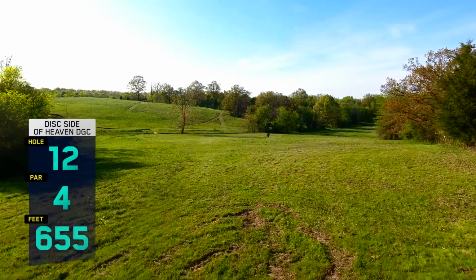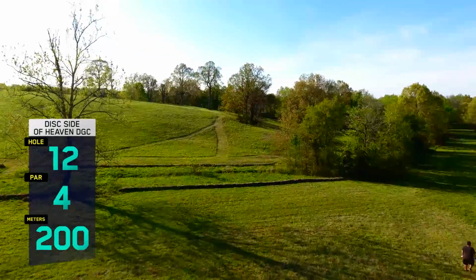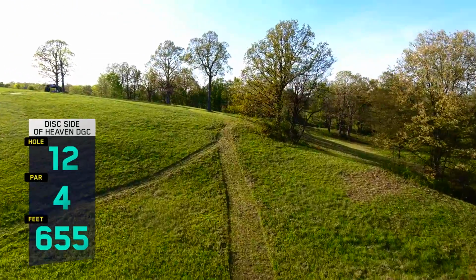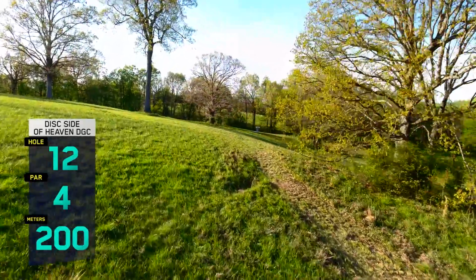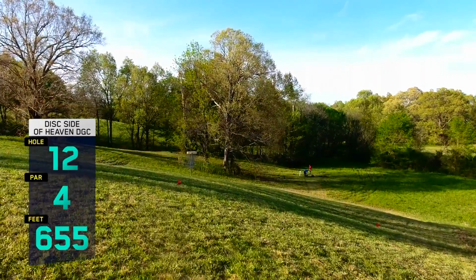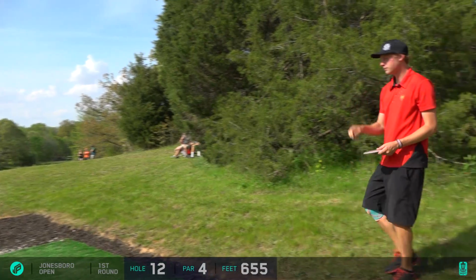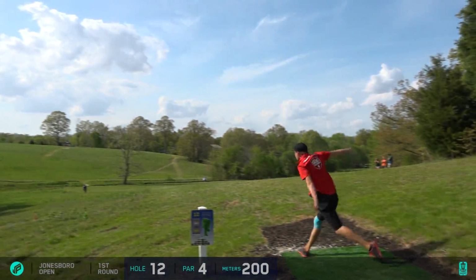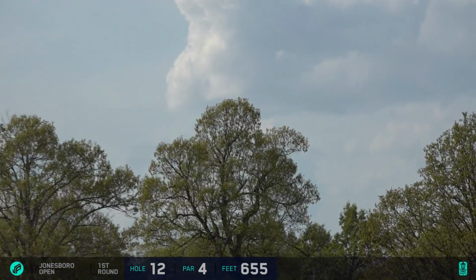Yeah, and on to 12, which off the tee is pretty simple. You just throw a tee shot as far as you can, get as far up that hill as you can, and this is one where distance really, really, really is important. The further you get, the softer you can throw your approach, and just imagine how sloped the green is, it is fast. If you can get a drive to where you can see the basket on your upshot, you're having a huge advantage. Huge advantage, absolutely.